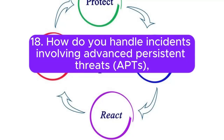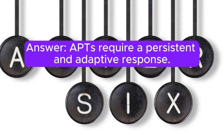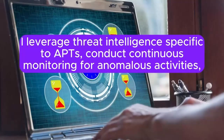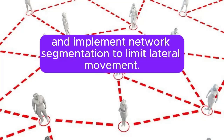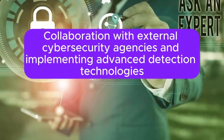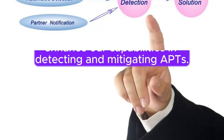18. How do you handle incidents involving advanced persistent threats, APTs, and what strategies do you employ to detect and mitigate APTs? Answer: APTs require a persistent and adaptive response. I leverage threat intelligence specific to APTs, conduct continuous monitoring for anomalous activities, and implement network segmentation to limit lateral movement. Collaboration with external cybersecurity agencies and implementing advanced detection technologies enhance our capabilities in detecting and mitigating APTs.